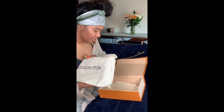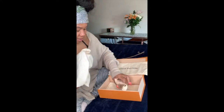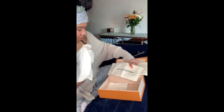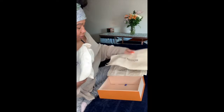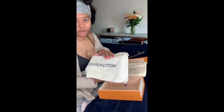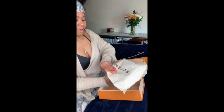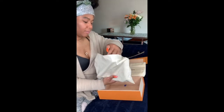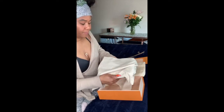Pull this out. And so we have 1, 2, 3. This will be 4 bags. Nothing is in these bags. And the purse is the Multi Pochette Accessoires. I think I'm saying that right. I'm not sure.